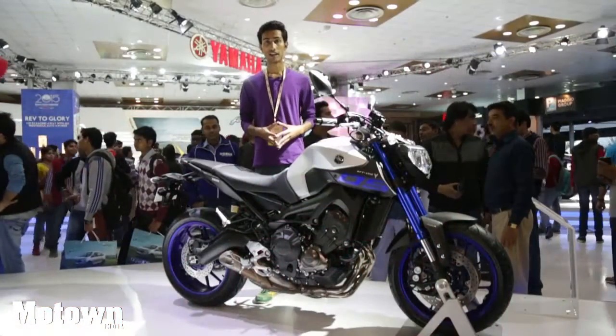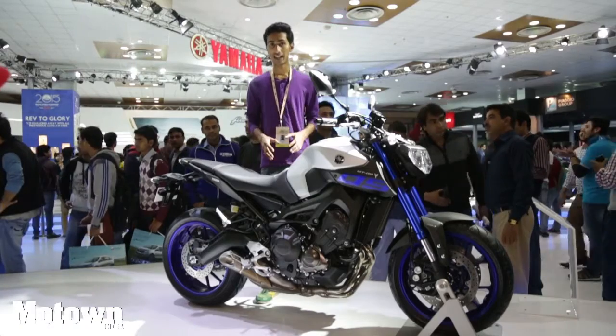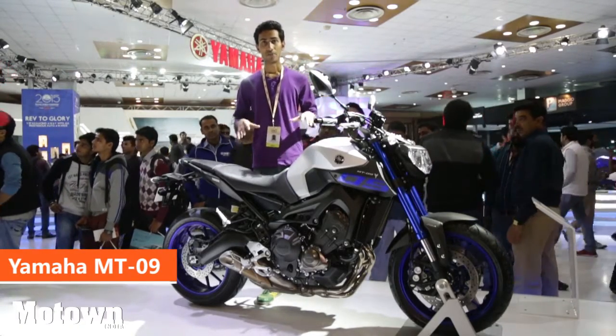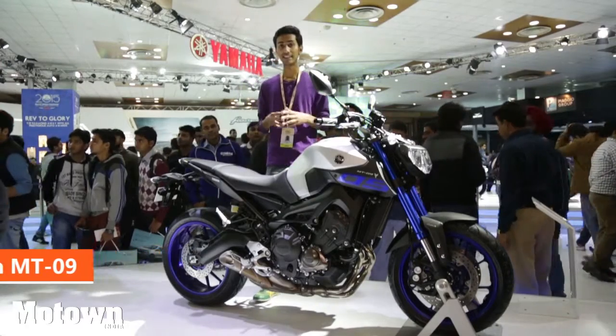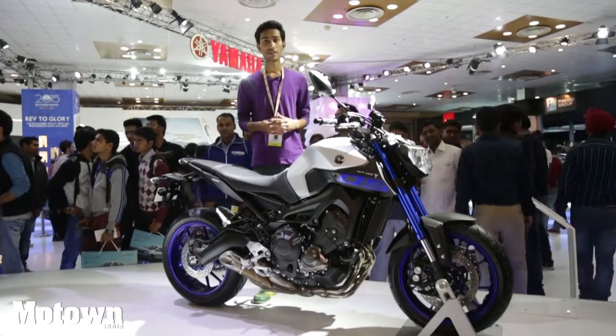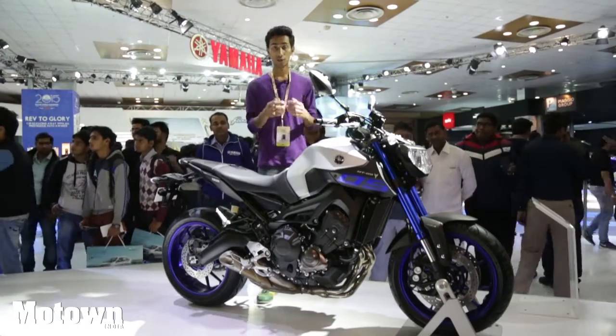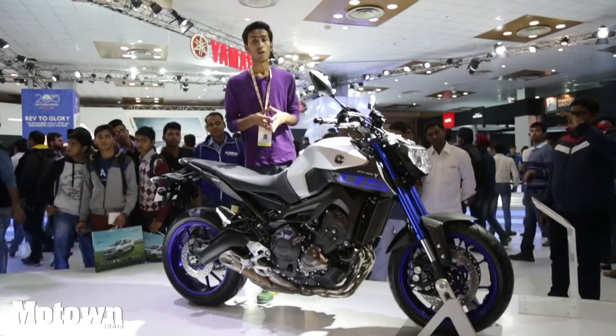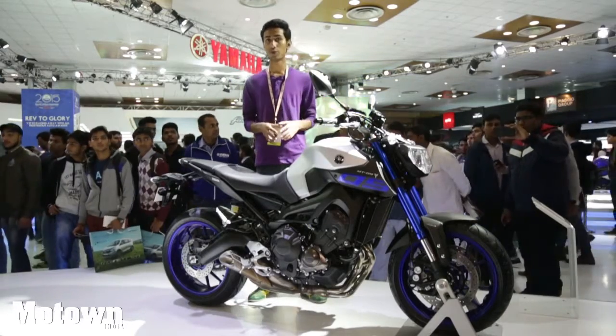Yamaha has a monster at their booth and we have come to check it out. And the name of this monster is the MT-09. This bike comes with an 849cc liquid-cooled inline triple-cylinder 4-stroke engine that is fuel-injected. And it comes in C-View format, that's why it is priced at Rs 10,20,000 ex-showroom Delhi.